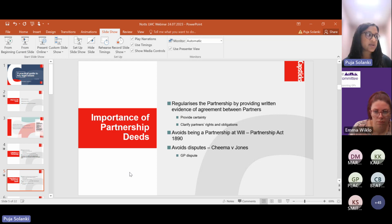So from taking accounts, decision making, how much leave you can take, what leave provisions you can take, what happens if a partner retires or dies. So it's really providing that certainty to all of the partners and clarifying their rights and obligations on their medical business. The second bullet point is probably the most important bullet point as to why you need a partnership deed.